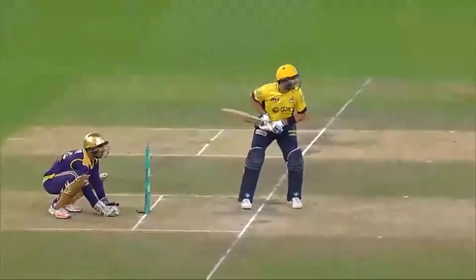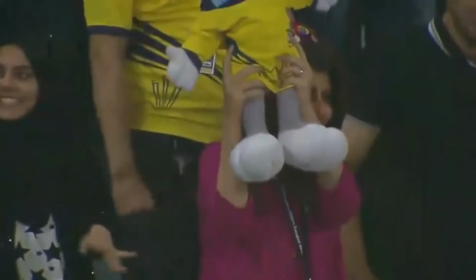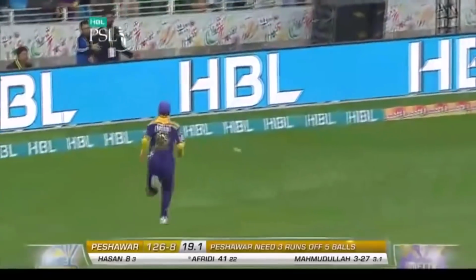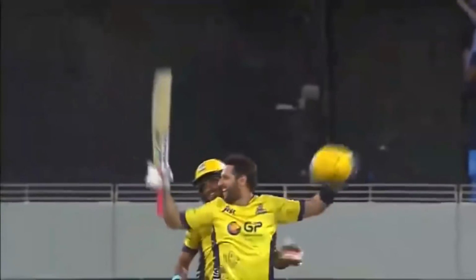Yeah, it's been a very emotional run chase, we agree. Shahid Afridi, they're finding the gap and finding great form when Zalmi needed one. Yeah, he's all pumped up. Three runs off five balls, and they're over the line, the Zalmis, they've chased it down. Afridi loves it, and we love him too.